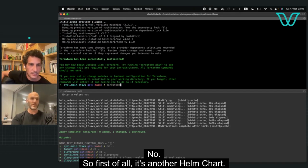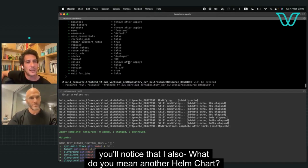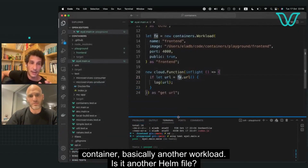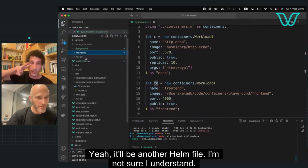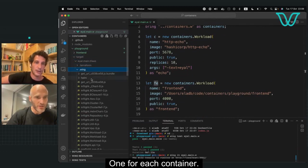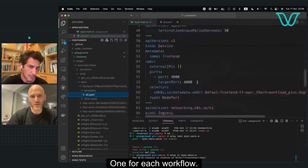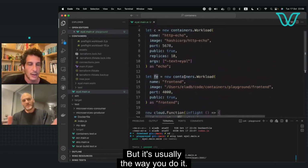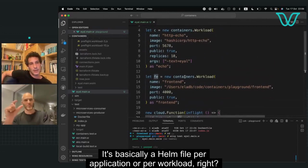No, first of all, it's another Helm chart. What do you mean another Helm chart? Another Helm file? I have another container, basically another workload. Oh, yeah, it'll be another Helm file. I'm not sure I understand. Are there two Helm files right now, or just a single Helm file? There's going to be two, one for each container, one for the front end. One for each workload, right? That's an implementation detail. But it's usually the way you do it, right? It's basically a Helm file per application or per workload, right? Yeah.